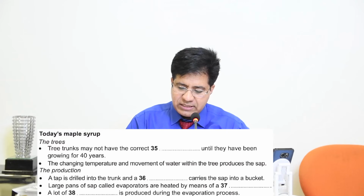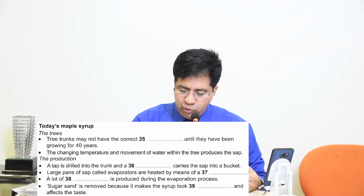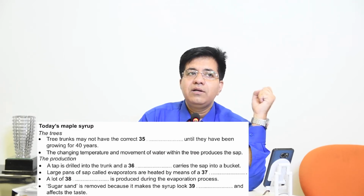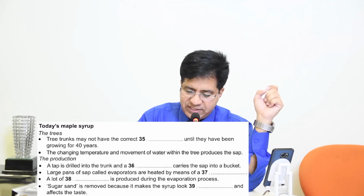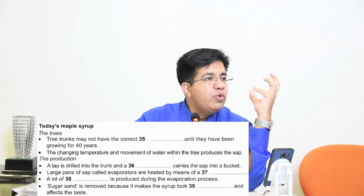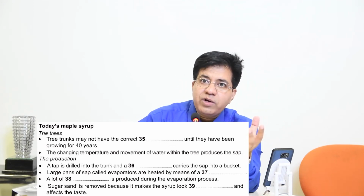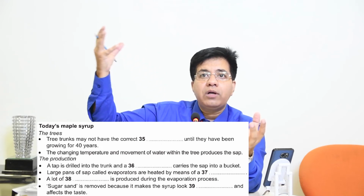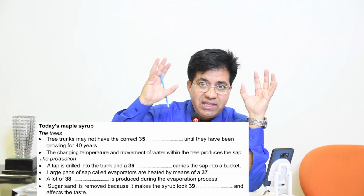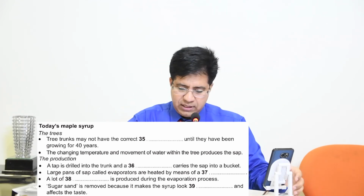They've written a lot of, and large quantities of. Answer is steam. Good. Question number 39. Sugar sand is removed because it makes the syrup look what? What do they mean by sugar sand? Sugar sand changes the look of the syrup. With the sugar sand, how does the syrup look? That will be your answer. It is not the color. It's something different. Let's see.